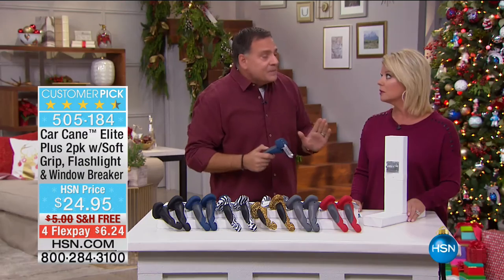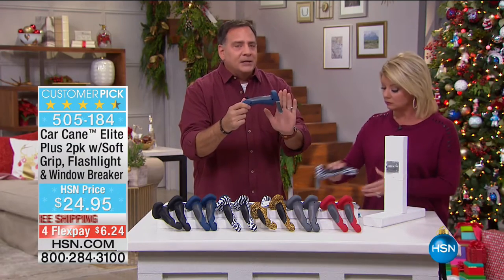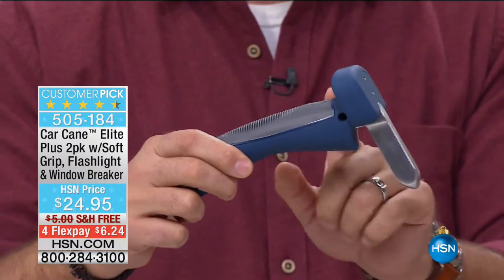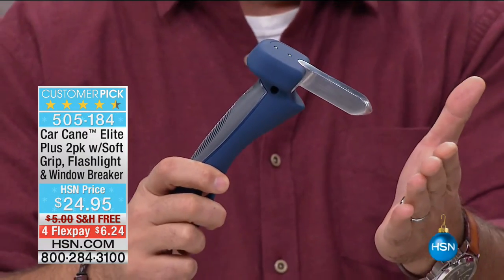And this is the Elite. The reason is, first of all, it has a rubberized texture. That's something we added when we made the Elite model. It's a non-slip grip. The beak right here, that's what we call this part, is all made of aluminum, forged steel that goes down into the handle. This guy can also be used to break the window on the car.